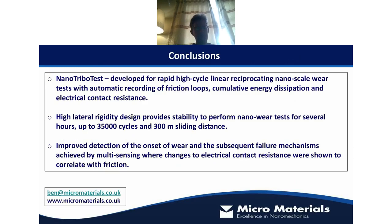So to sum up, hopefully I've given you a flavor of just some of the potential of this new capability that we have, which we call the nanotribo test. It's commercially available as another module to go alongside the scratch, fretting, indentation and impact with the NanoTest Vantage system. And it comes with automatic recording of friction loops, cumulative energy dissipation, electrical contact resistance, and how these vary as a function of cycles.